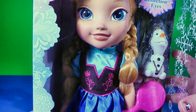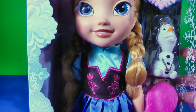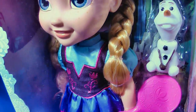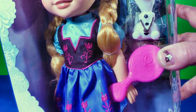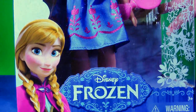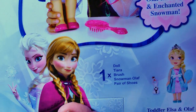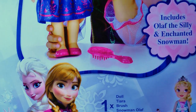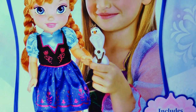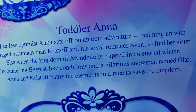So here is the Toddler Anna doll up close. Right there it says she has new royal reflection eyes. She comes with a cute little Olaf the Snowman, a beautiful brush to brush her hair, and she has her gorgeous dress and pretty little pink shoes. So let's open this up. Oh, and here's the back. Doll, tiara, brush, Snowman Olaf, pair of shoes. It's the Toddler Anna doll.